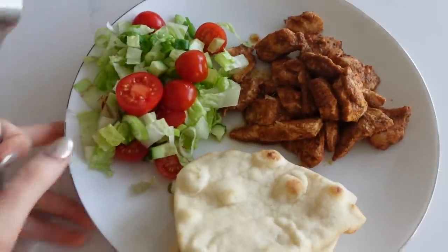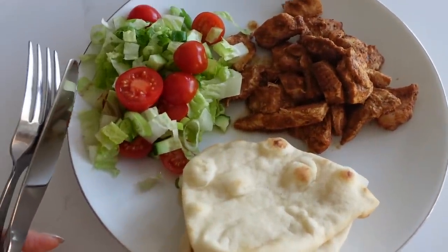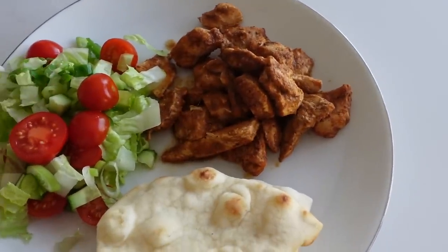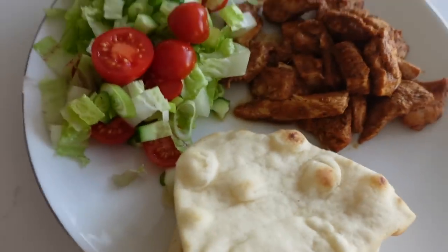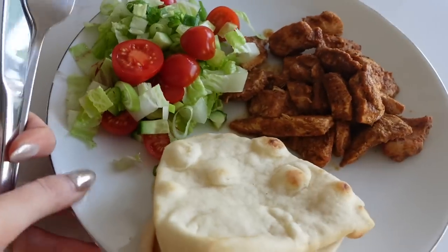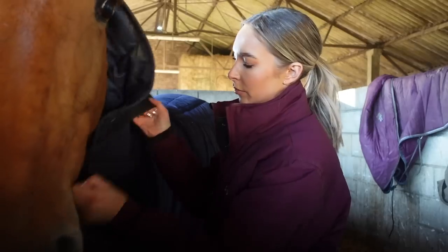Just having a quick lunch before I head off to see Flicker. We had some chicken that needed using up, so we've got chicken tikka, a bit of salad, some flatbread, and I've also got a bit of tzatziki here. But I'm gonna quickly eat this and then we'll be off.